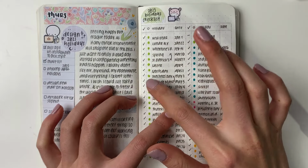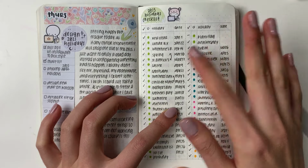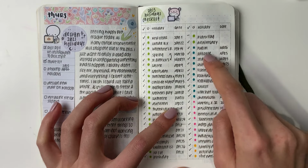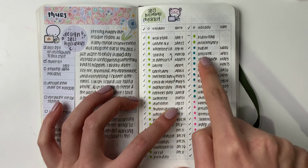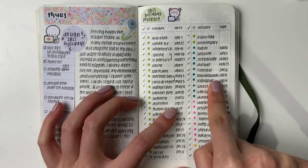The colored dots, it doesn't really mean anything. It's just to kind of mark which holidays are within a certain group. So here I know that anniversary is part of the general set, and then the blue one starts a new set, and this happens to be the Jewish holidays.